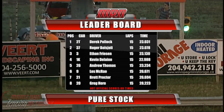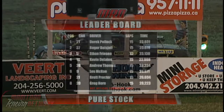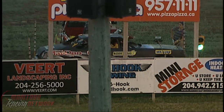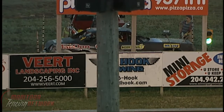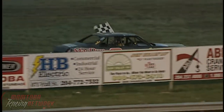Derek Pollock looks pretty good in this entire race, finishes up in top spot. Also had the fastest time on the track. Oh, pardon me, the 2nd fastest time on the track. Les McRae had the fastest time. However, he finished up this race tonight in 6th spot. Sweet victory tonight for Derek Pollock here at Red River Co-op Speedway.